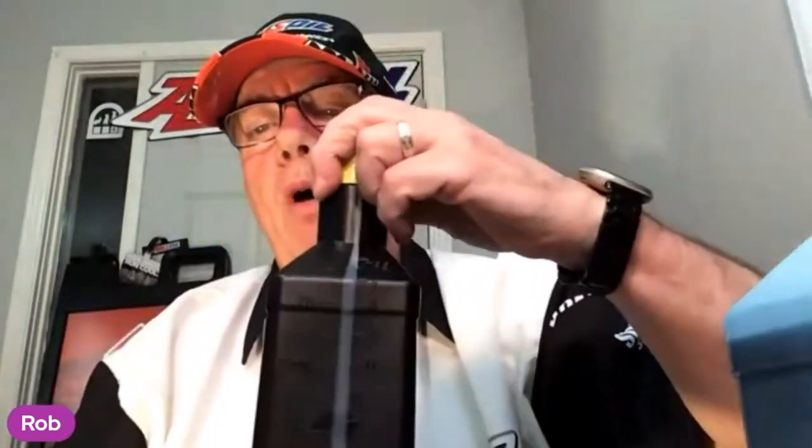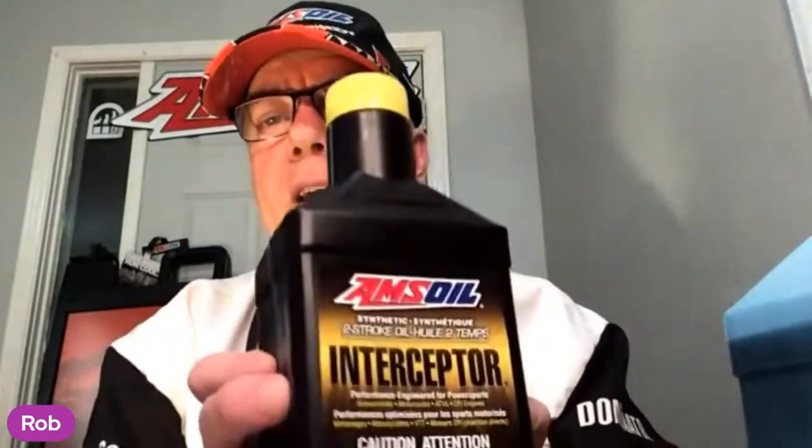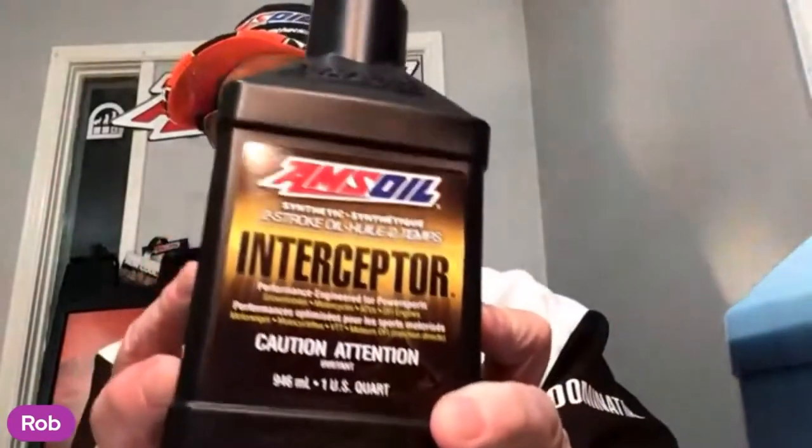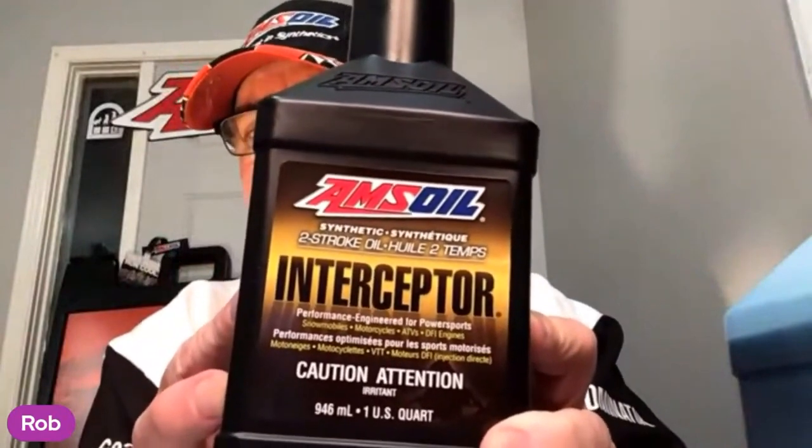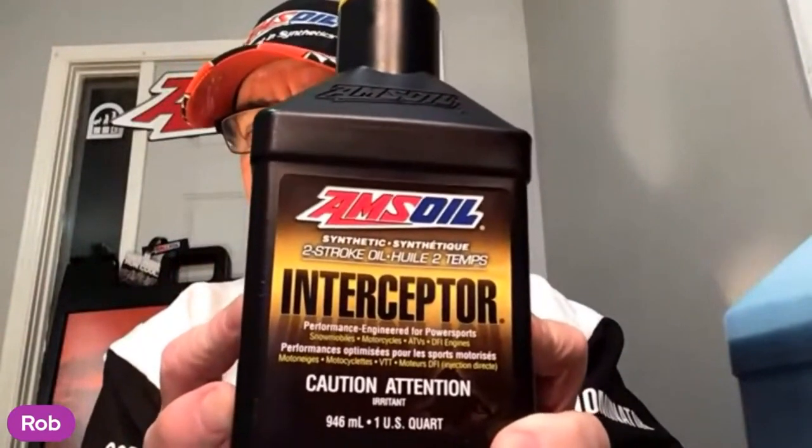engine. And with the Rave engine, you needed an oil that was 92% no ash. Otherwise, the ash in the oil, ash was also a lubricant, would plug up the exhaust valves, they would stop working, and you had less power out of the machine. The Rave engine with the exhaust valves performed better if you kept them clean. So Amsoil came out with the Interceptor. It is 98% no ash. So it's perfect for all the new machines out there now.